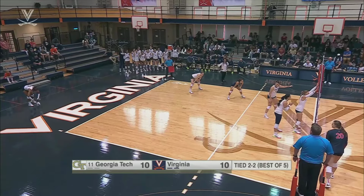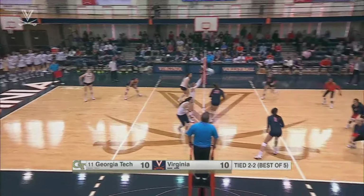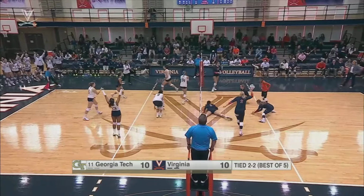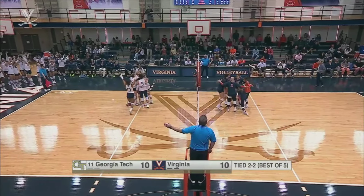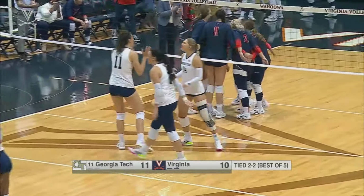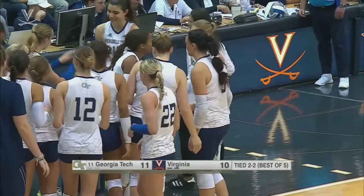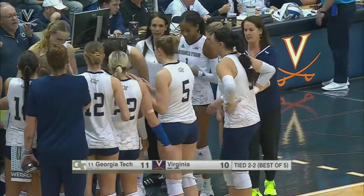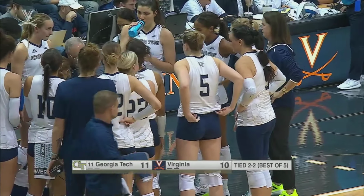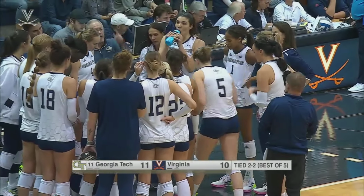Who is going to separate? Borum with an easy receive for Virginia. A backside swing, and it's denied at the net. Larissa Mendez, coming into this contest 4th on the team with 31 blocks, absolutely denies Wilson on the far side. 11-10, Georgia Tech leads the way, and Wells calls timeout. A lot of action as we await the final set of play from Charlottesville, Virginia.